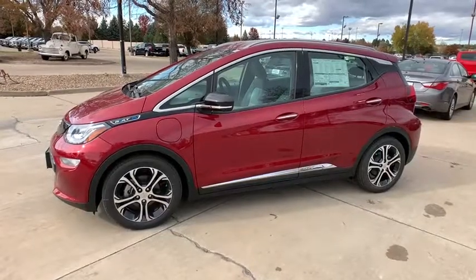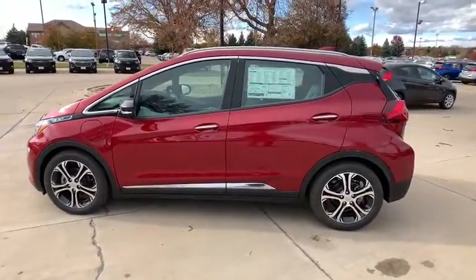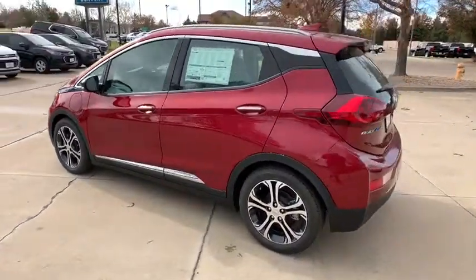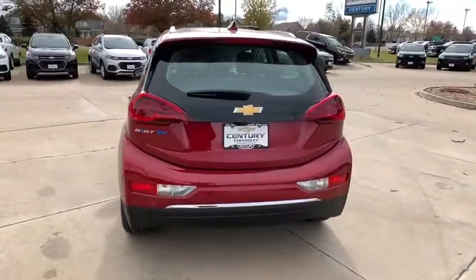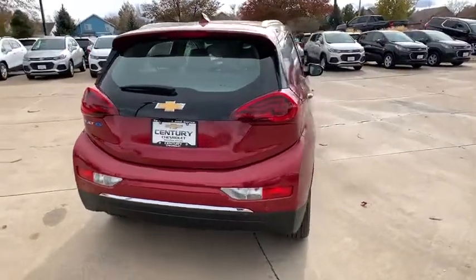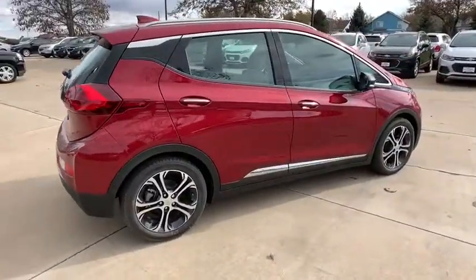We are pleased to show you the 2019 Chevrolet Bolt EV. The Chevrolet Bolt EV has a beautifully sculpted exterior along with its impressive performance, spacious interior, and advanced technologies. It has completely reinvented what an electric car can be. This vehicle has less than 100 miles. Here are some of this vehicle's great options.